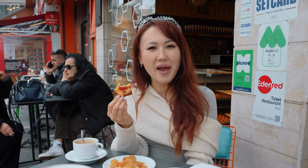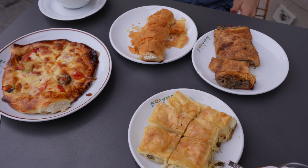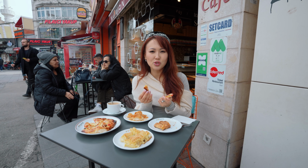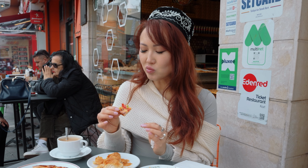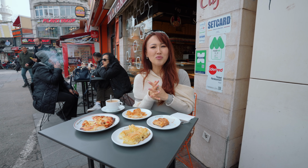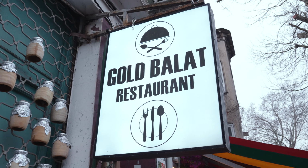Memories from childhood back. A lot of Turkish businesses were opened in Central Asia back in the 2000s, and this is how I was introduced to Turkish pizza. So good. Wow, this glaze is so crispy. I love it. I'm gonna explore some more of the city and look for the next spot. Let's get it.